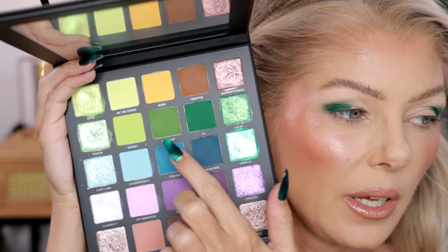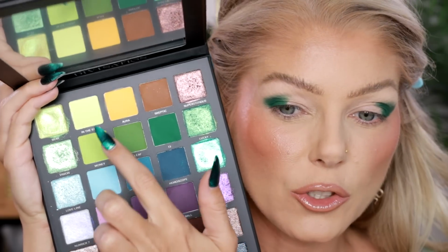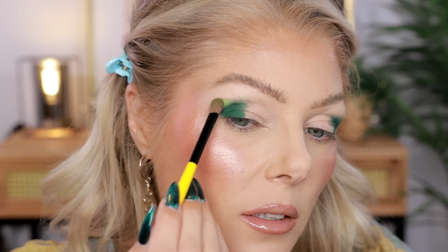And then with a smaller brush, we are gonna go into, I think I'm gonna skip this one. And I'm just gonna go in with Money. And then we're gonna do these two yellow shades in the inner part. So we're doing Money now. Oh, I love these pastels.